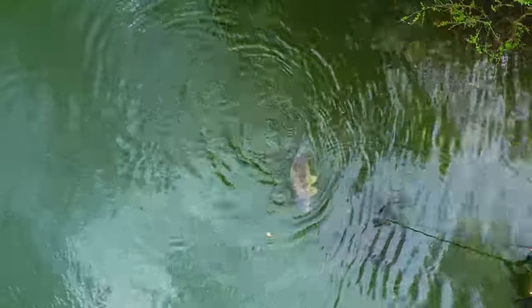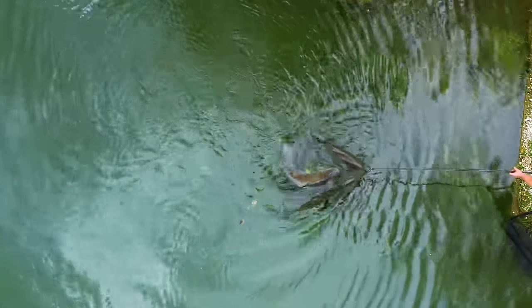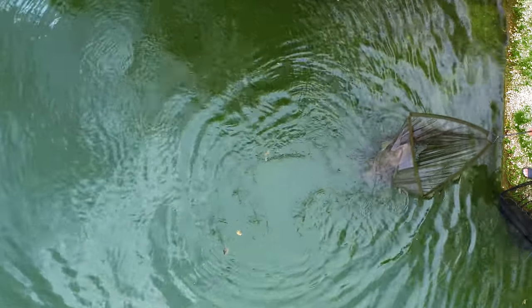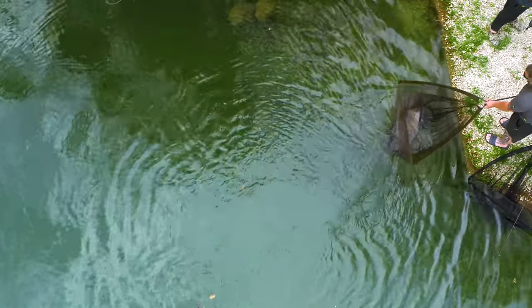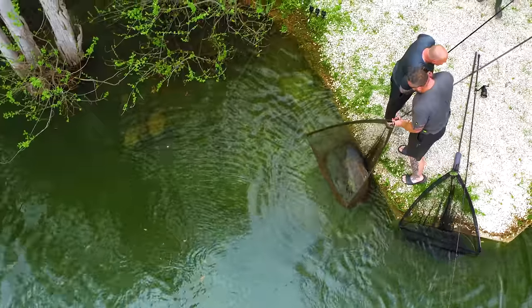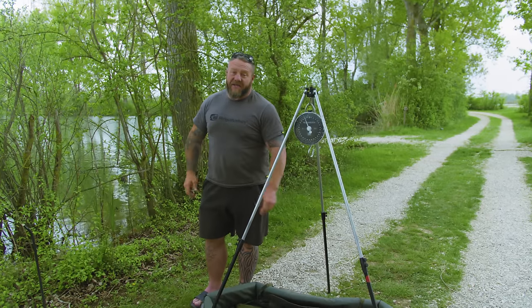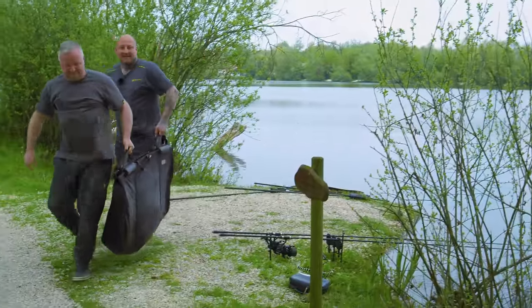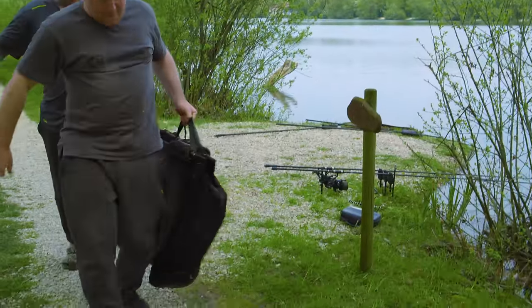Really big common. You probably saw me land it for him. His PB is 54 pound, and you know what? I've got a feeling it's bigger than that. So hopefully I'll be giving him a soaking. But yeah, the boys are bringing it over now, and then we can weigh it together and see how big it is. Come on lads, let's get this chunk weighed.